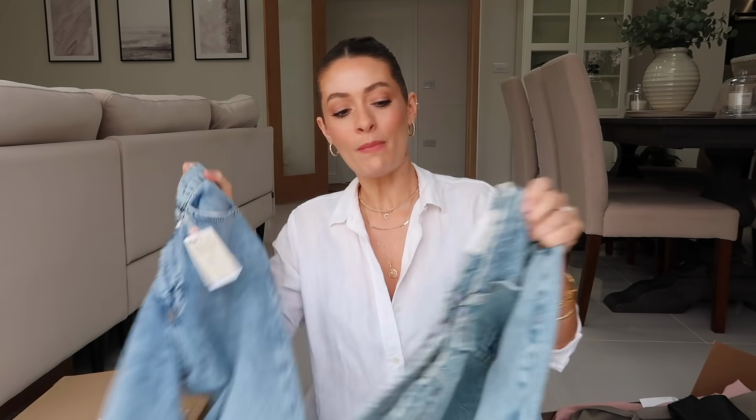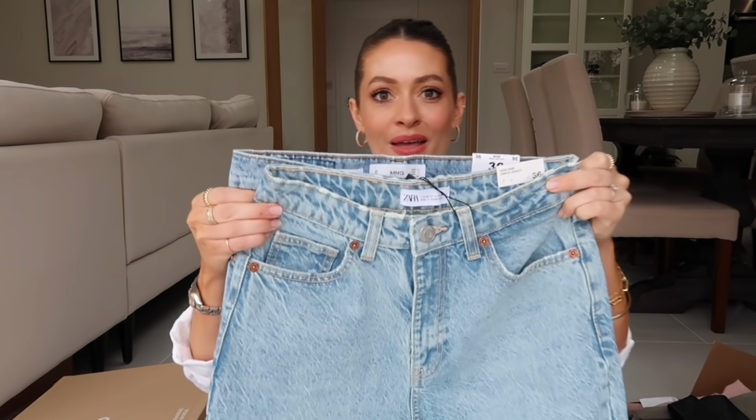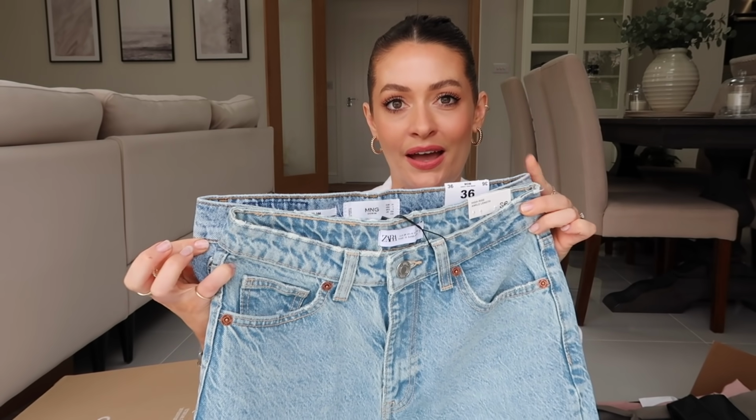But they look like they might come up slightly smaller if I just hold the waist next to each other. Hold on. Can you see that? The Mango ones are about an inch bigger on the waist. Despite them both being a size UK 8, the Zara ones definitely look like they come up smaller. So I will try them both on and compare them, but they both look nice off.